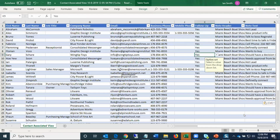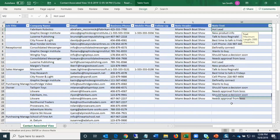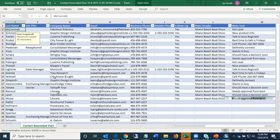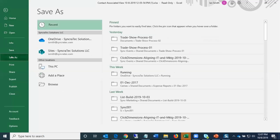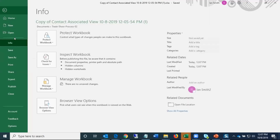And what it's going to do is when we re-import this list, it's going to create a follow-up task, and it's going to create a note for each one of these folks on the list here that have these custom fields populated. So it's just simple fields that say, do we want to follow up with this person because we met them at the trade show? Yes. Which trade show did we meet them at? The Miami Beach Boat Show. And what is going to be the follow-up action? Well, this person is ready to buy. So it's a great way to get that information right back into your system. I'm going to close it.